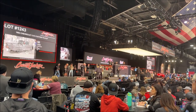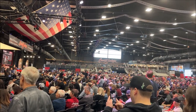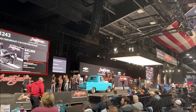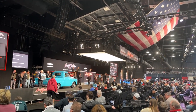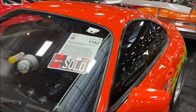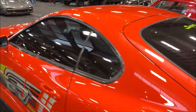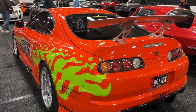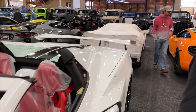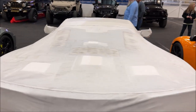On the 1963 Chevy C10 custom pickup, it does have power, wood, 4-piston brakes, classic analog appearing, sharp digital. This Fast and Furious recreation Supra sold for $130,000. It's a 1994 twin turbo 6-speed manual with all the movie-correct treatment on the exterior and interior. A C8 convertible with 4 miles on it, one in the wrapping paper that was delivered just like this, has never been unsealed.